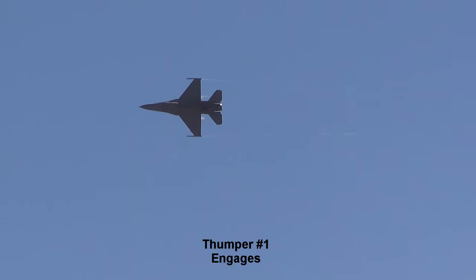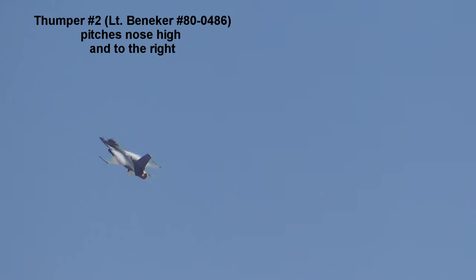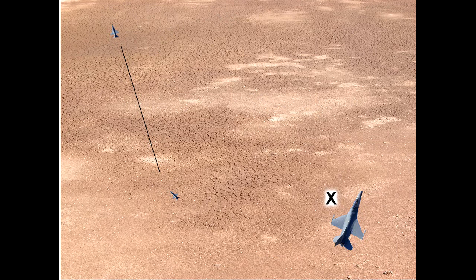In the next engagement, Thumper 3 initiates a defensive hard 7G right turn and Thumper 1 engages. Thumper 2 pulls up and to the right to secure a higher altitude. Thumper 3 begins flying a defensive circle. The fight is now lower and to the left of Thumper 2. Beneker radio calls to engage and is cleared by Thumper 1. Thumper 1 and 3 lose sight of Beneker as he is in their 6 o'clock position.